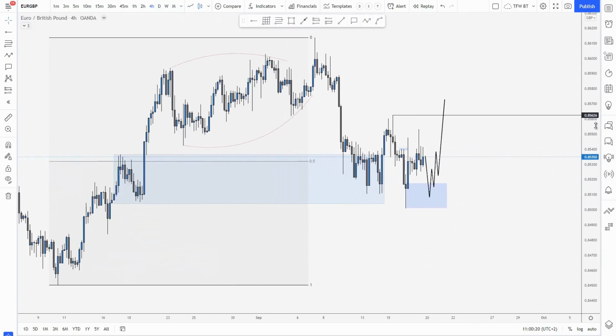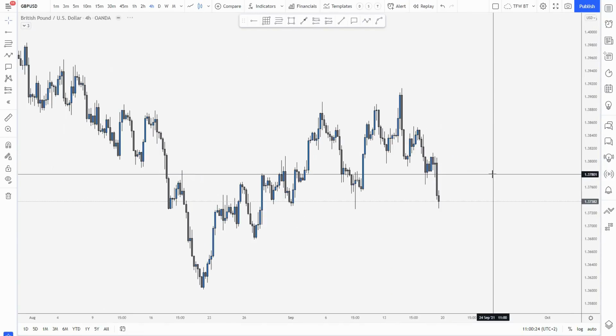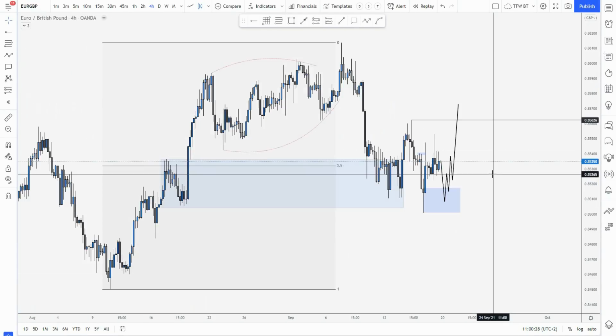Okay, so let's see. This is my outlook on Euro GBP. Overall looks longs, which means shorts for the GU, which is pretty much what we look like. So things are starting to align a little bit.